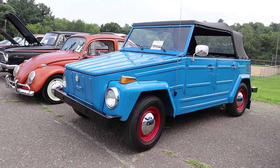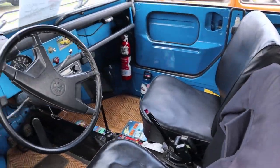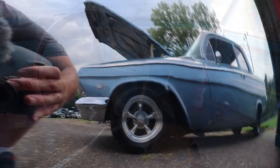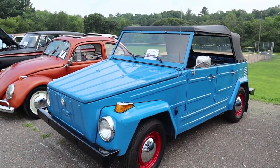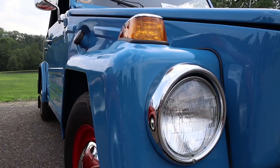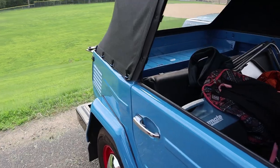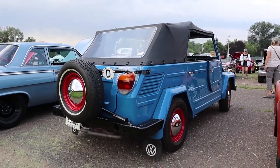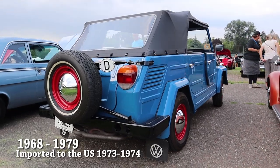Couple of VWs here. 73 Thing. The moon caps there. Why they stopped making these things, I wonder why. I'm not sure the year. I put the year down below that they made these. There it is. And I think they should make them again. I think it'd be fun. Like, Volkswagen, bring back the Thing.